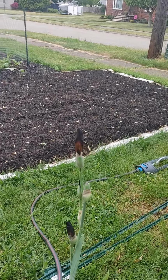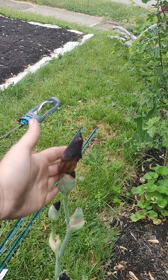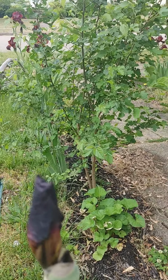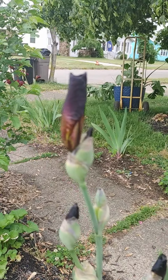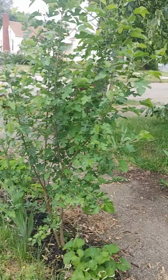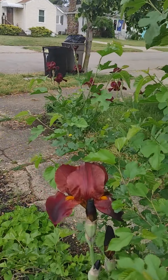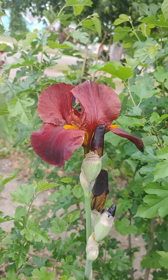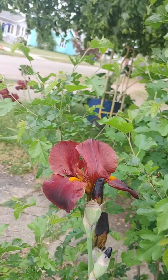Well, as you see, my irises are starting to bloom again. This is what they look like before they bloom. They almost look really dark purple. And then they bloom, and they're like this burgundy, orangish, red color.